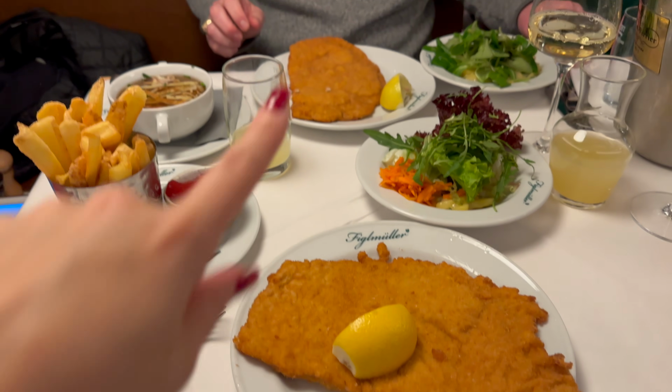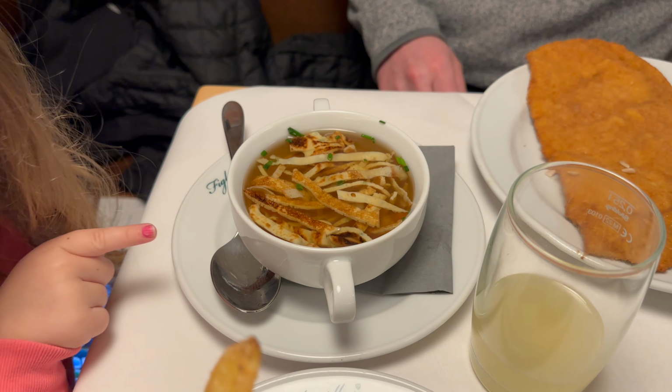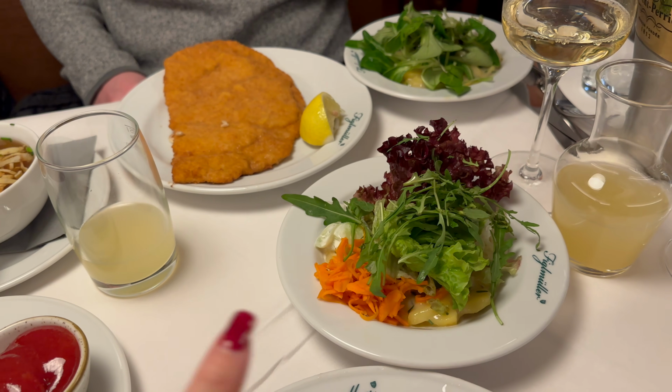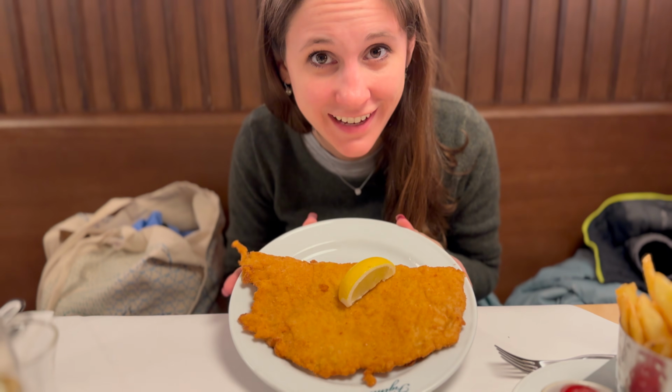Okay, so this is one schnitzel, but they cut it in half for us, so it's usually huge. Poppy got french fries, the traditional soup with the pancakes. And then this is the side salad? Yes. And then that's the potato salad. This is half a portion. Try.